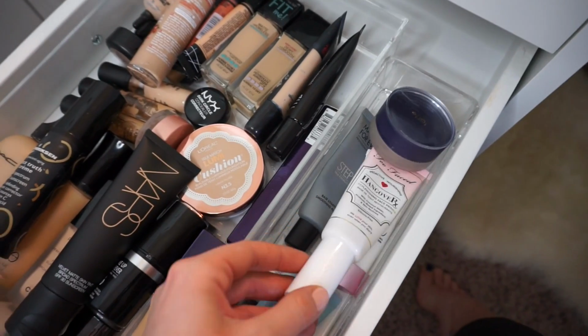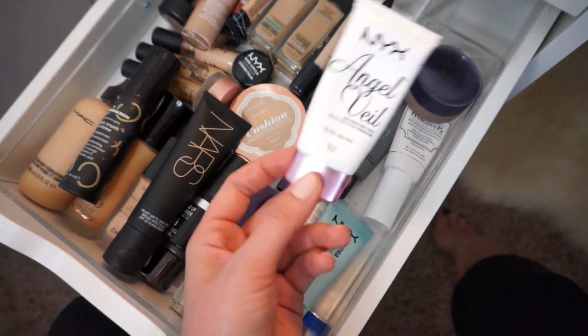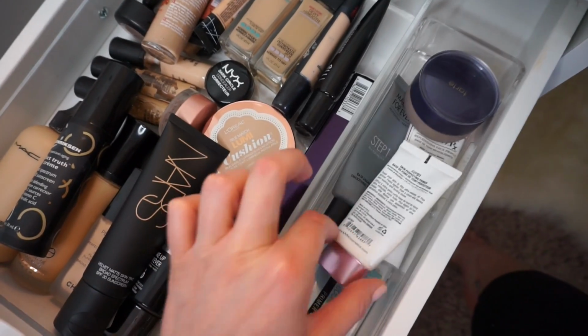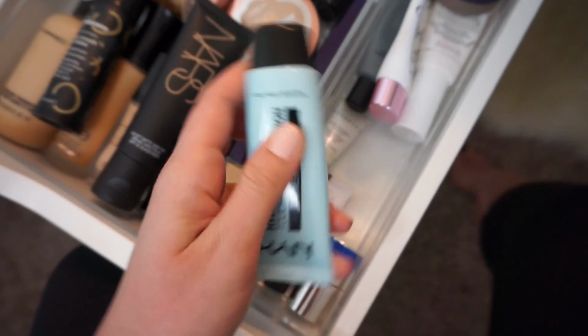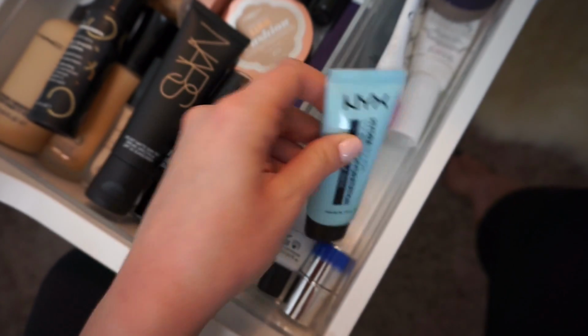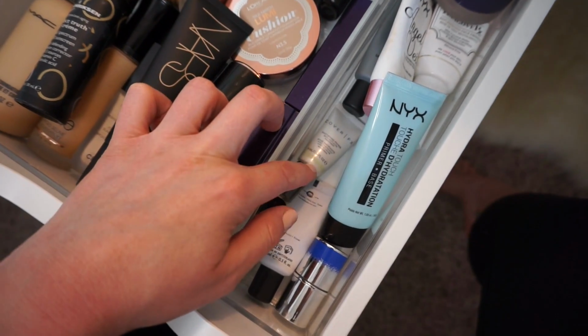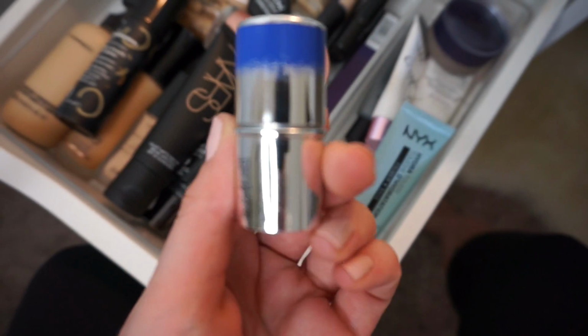So next I have the Hangover Too Faced Primer. My sister got me that. And then I have the NYX Angel Veil. I'm actually almost out of it and I love it. I have a new one in there. And then I have the Makeup Forever Primer, the matte primer. I have the NYX Hydra Touch Primer. Really, really good. Been using the Makeup Forever Hydrating, the Hourglass Cover FX. And then I have this new Estee Edit or whatever.